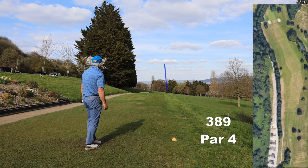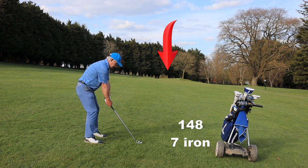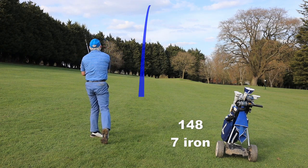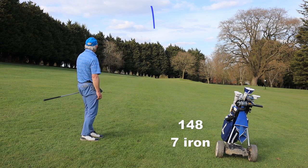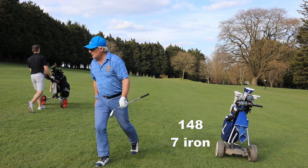Well, another solid drive. And I don't know where that comes from. I don't know where the bad drives come from either. And I don't know where a shot like that comes from. This is the hardest green to hit on the course. Have to figure out on the first.